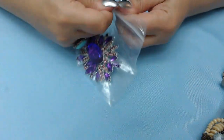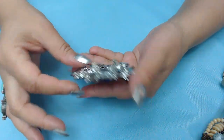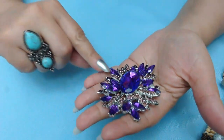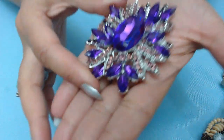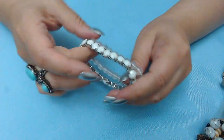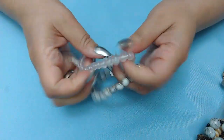Oh, this is pretty. It's in a bag. I love these. I've gotten a lot. Well, not the same exact one, but I've gotten a lot of brooches in these bags, and they're really beautiful. Look how pretty it is. Sparkly purple stones with pink and purple. Very beautiful. And I don't see anything missing. It's gorgeous. I love that color. Okay, we have some stretchies here with white stones. And this is just plasticky over here.